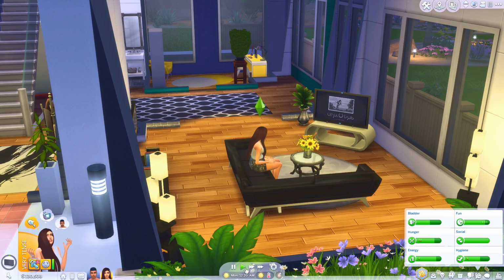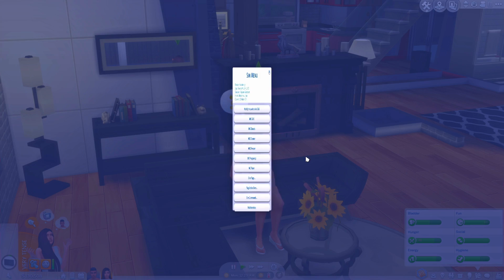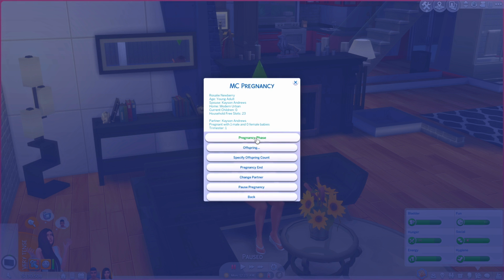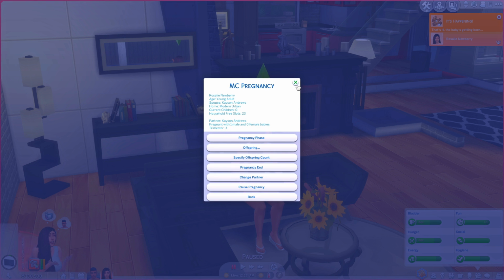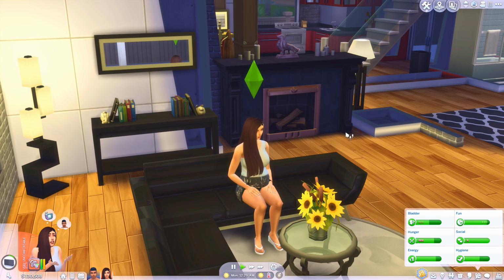Okay, so she's just not feeling it right now, you guys, but I'm actually going to be putting her in labor right now so that we can just see what happens. So we're just going to go to MC pregnancy. We can see what she's having now. We're gonna put her in labor. So now this is actually different as well. It says it's happening. That's it. The baby's getting born. This is different.